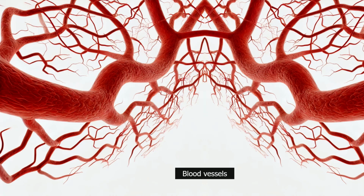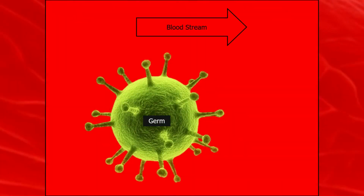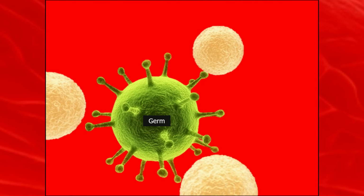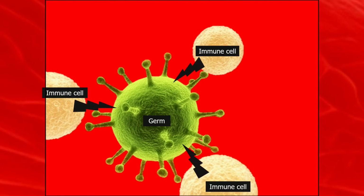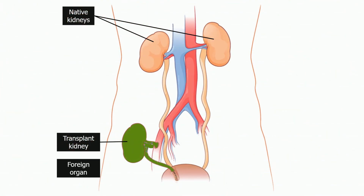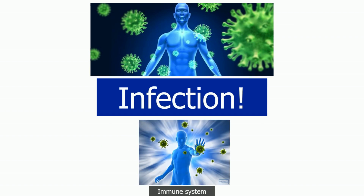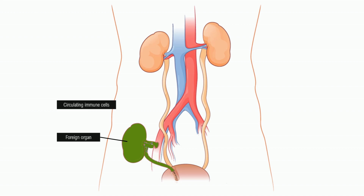How? Well, let's go inside a blood vessel. Swimming in the bloodstream is an infecting germ. Very soon, immune cells show up and attack it. So let's consider a kidney transplant. The transplanted kidney is not your own, so it's a foreign organ. But anything foreign in the body is interpreted to be an infection. So as we discussed, this activates the immune system, whose job it is to fight infections.